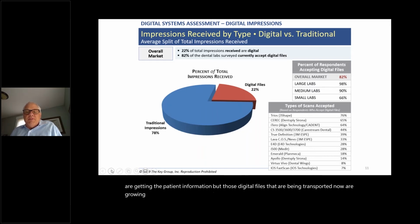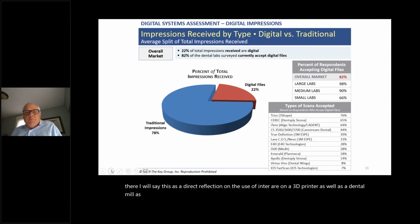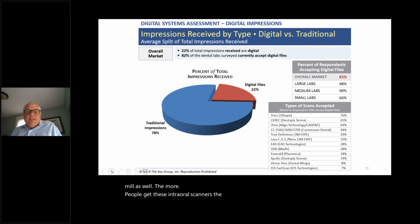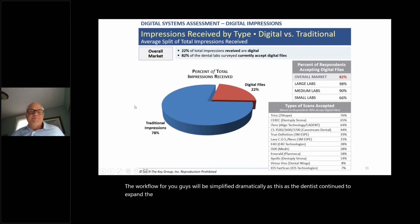And you can see some of the different tools that the doctors are using out there. This has a direct reflection on the use of a 3D printer, as well as a dental mill. The more people get these intraoral scanners, the more cases will be done digitally. The workflow for you will be simplified dramatically as the dentists continue to expand the use of intraoral scanning.